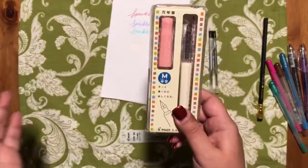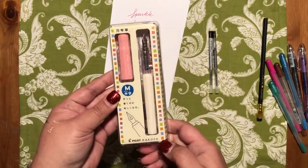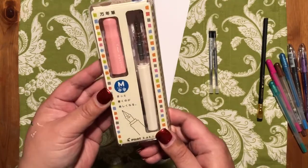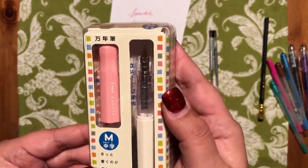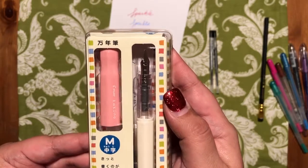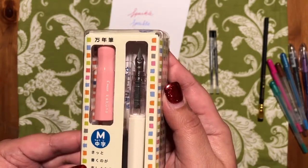Of course, I found a fountain pen. I had to get a fountain pen. I love fountain pens. And this is a Pilot Kakuno. I think that's how you say it. And the neat thing about this pen is, I don't know if it'll really show up on there, you see the nib has a little smiley winky face on it? How am I going to resist a pen that has a flippin' smiley winky face on the nib?